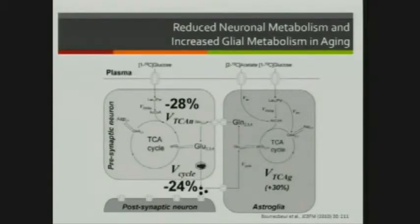So with this technique, the Yale group did a very interesting study in normal aging people. Previously we knew that glucose metabolism is reduced in normal aging, but we didn't know whether it's from neuron or from astrocyte. And this study gives us the answer, showing that the metabolism is dramatically dropped in neuron. It's 28% down in TCA cycle and also the neurotransmission flux. But very interesting is that the glial metabolism increased. So in normal aging, there's a shift in brain metabolism. Neuron is mainly reduced while glial increases. And why is this important? Because the increase in glial metabolism can cause inflammation and oxidative stress.